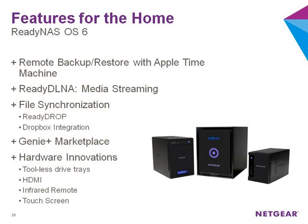On the file synchronization side, we have introduced a new technology called ReadyDrop, very similar to Dropbox for those of you that are familiar with Dropbox and how it works. But essentially you have a ReadyDrop folder that sits on your NAS box. You associate that box with any of your smartphones, your tablets, your PC devices, your Mac devices, and any file that you drop into the ReadyDrop folder automatically synchronizes across all of your designated devices.